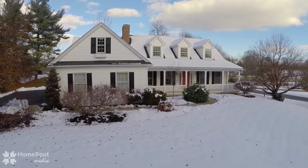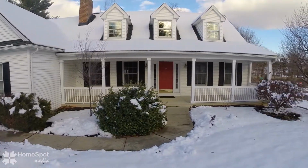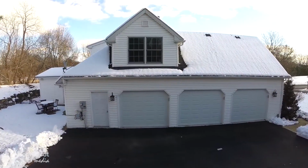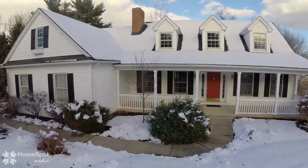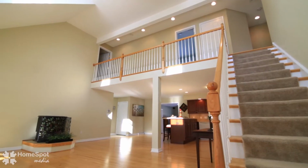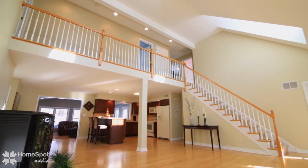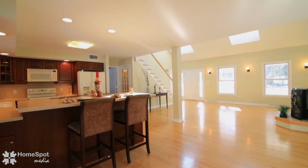Welcome to 2585 Dogwood Circle. This stunning 5-bedroom, 2.5-bath, open-concept Cape Cod with built-in 3-car garage is located in Millbrook Farms. Enter the grand foyer featuring a pellet stove, cathedral ceiling, and second-floor balcony.